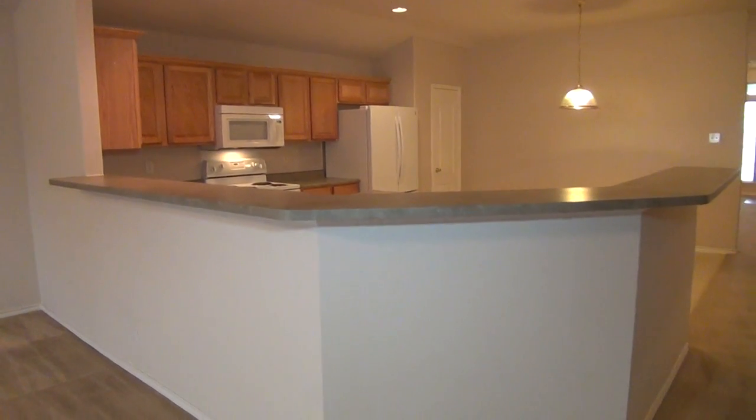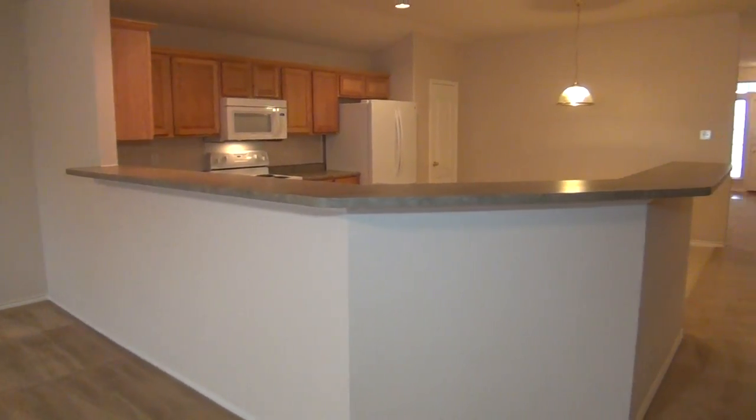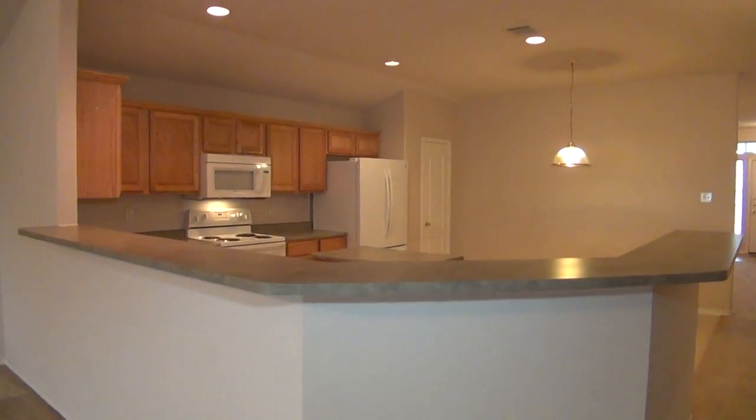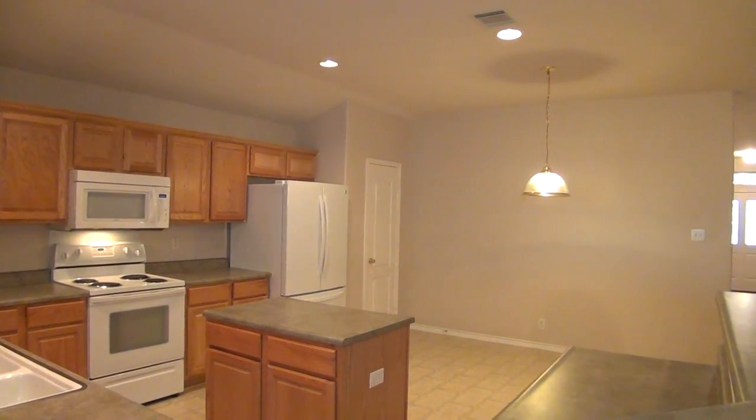And then as I turn around here, you can see that you can use it as a breakfast bar, put lots of seating here. I think it's pretty cool to be able to sit up there and eat on that countertop. And again, the view here of the kitchen. So a very large kitchen.